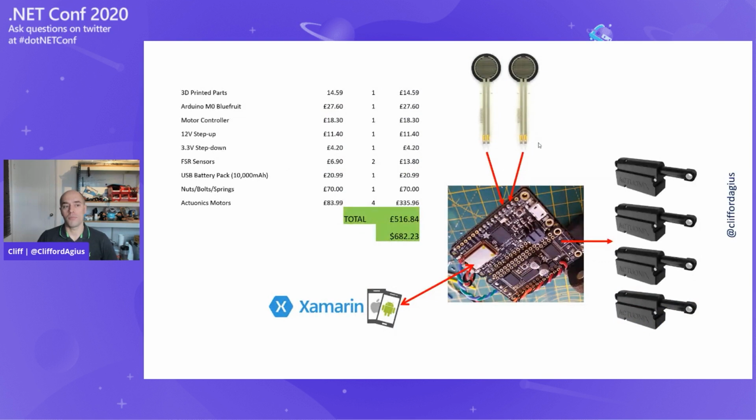So now let's look at the cost. All the 3D printed parts, as we said earlier, come to 10 to 15 pounds, everything, the molds, everything. But all the other parts we need to purchase cost just over 500 pounds. So what, $680.